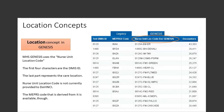This is what's called the nurse unit location code. The first 4 characters are the DEMIS ID representing the facility. That 5th character right there, the A is acute, the C means clinic, and you can see case management there as well. So that's just a prefix. After that, they're describing what the clinic or care location is. So you can see emergency medicine, behavioral health, internal medicine, case management, family medicine, the hearing clinic, etc. A couple of parts to these codes, they're pretty helpful.